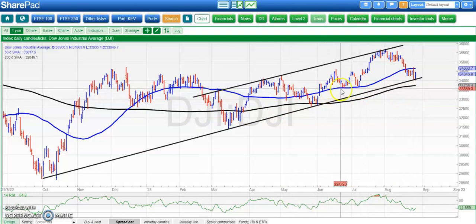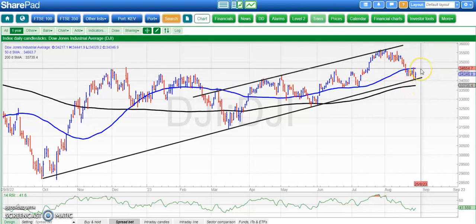It was only in June and July that we managed to have the 50-day line as the support, but obviously we were very bullish then. Now we're going back to more of a normal mode. An end of day close above the 50-day line again would get the bulls back on track. That's 34,600, but it still feels a bit away at the moment.